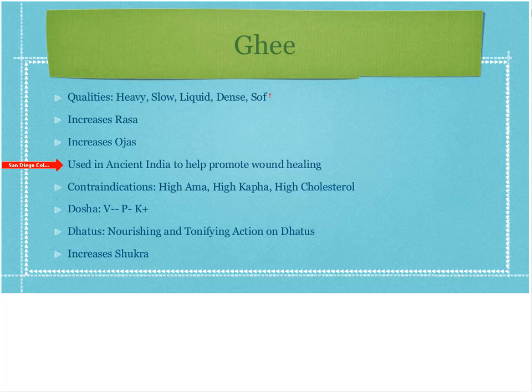When we were kids and we'd get burns, along with aloe vera gel, we would put ghee. Ghee is so deeply moisturizing that people who use ghee in burns and wound healing really promote their wound healing. What are the contraindications?